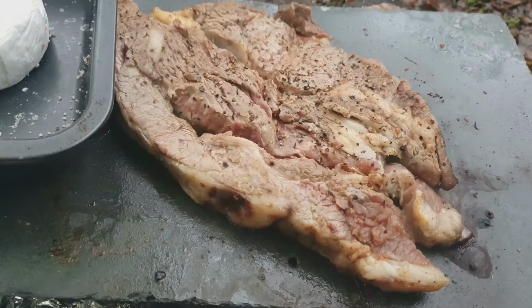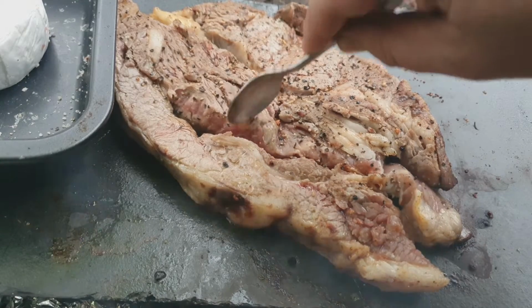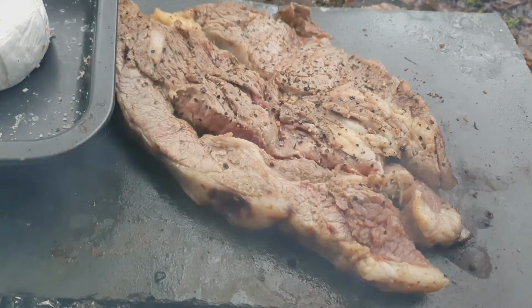Have a look at this steak. Steak seems to be going well. I think I do need to stoke my fire up a bit though, because we are still looking rather pink. Now I do like it rare, but I don't want it mooing while I'm still eating it, so I'm going to give that a bit more.